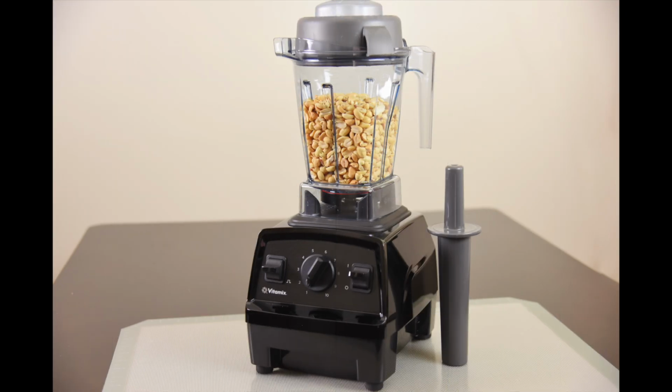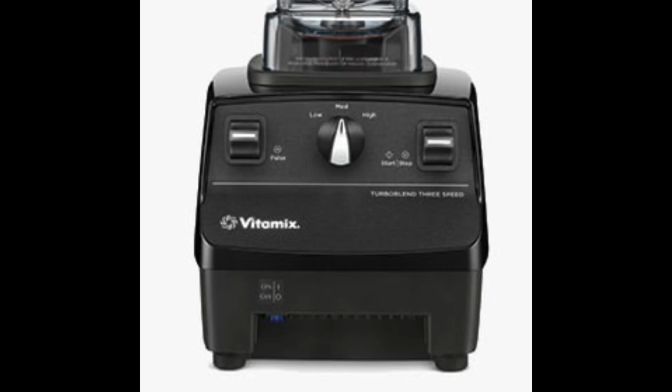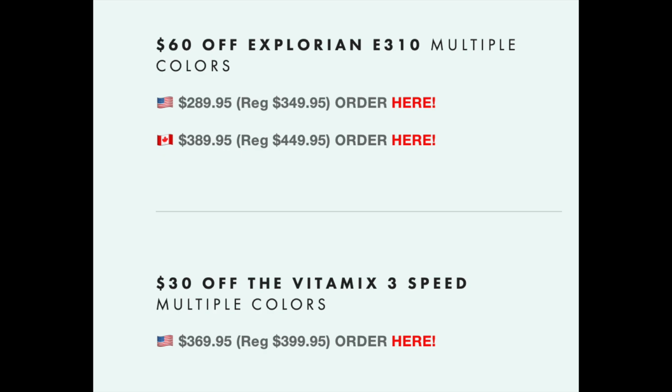The Explorian E310 is an entry-level model with variable speed control and comes with a 48-ounce container, tamper, and a 5-year warranty. The Turbo Blend 3-speed has the classic design, and it only has 3 speeds and no variable speed. The Explorian E310 is $60 off at $289.95 USD and $389.95 for Canada. And the Turbo Blend 3-speed is $369.95 for US residences only.